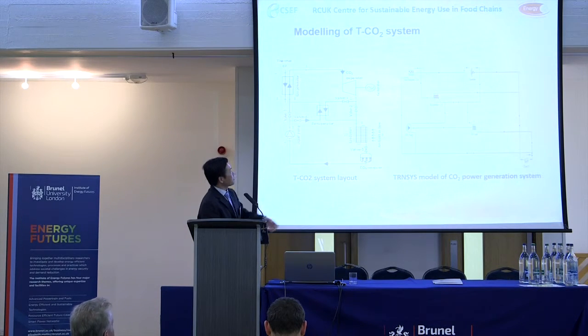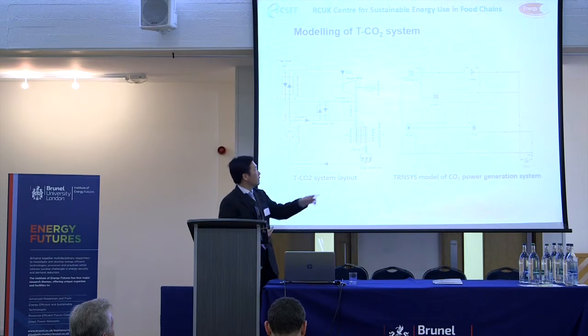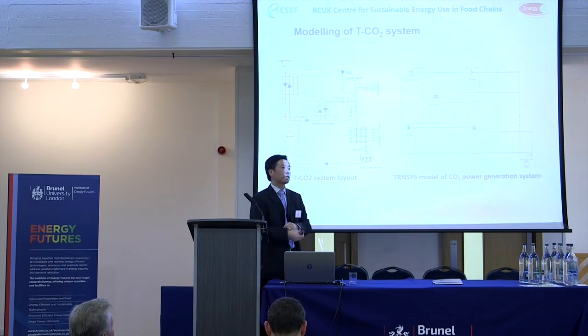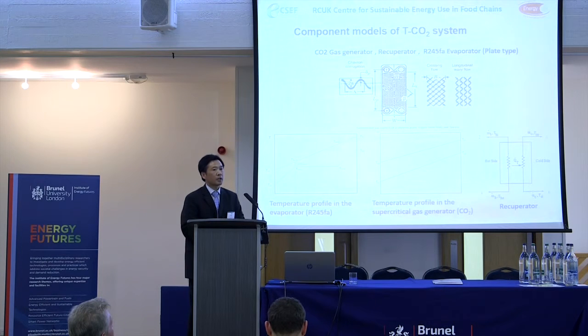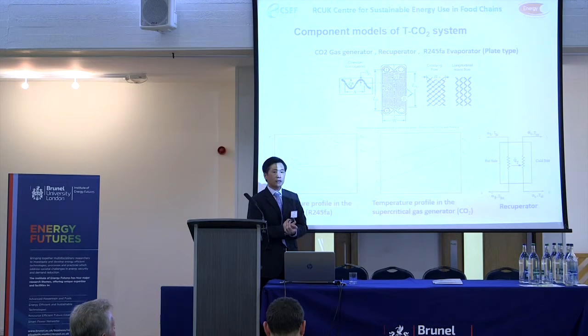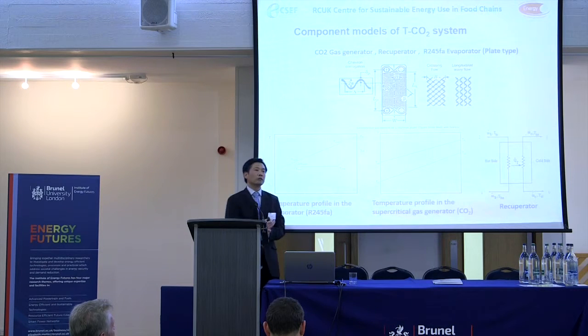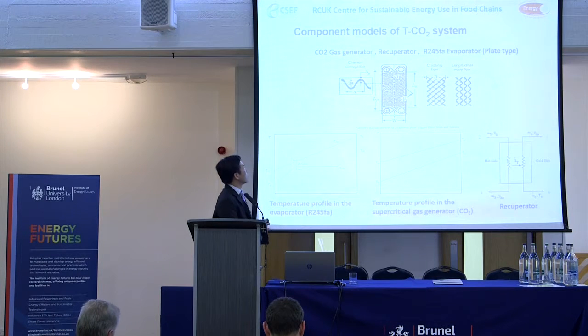This is the CO2 system, and we developed the modeling for each component, and then we assemble the component models under the transient environment and connect them together to run and give the result for the system. Because of time, I just present one component model, which is the plate heat exchanger, no matter whether it is an evaporator, recuperator or gas generator. If it is an evaporator, we divide the whole heat exchanger into three parts. If it is a gas generator or recuperator, we can assume the whole heat exchanger is just one part. For each part, we set up the energy balance, pressure drop, and also the mass balance, and then we set up the modeling.